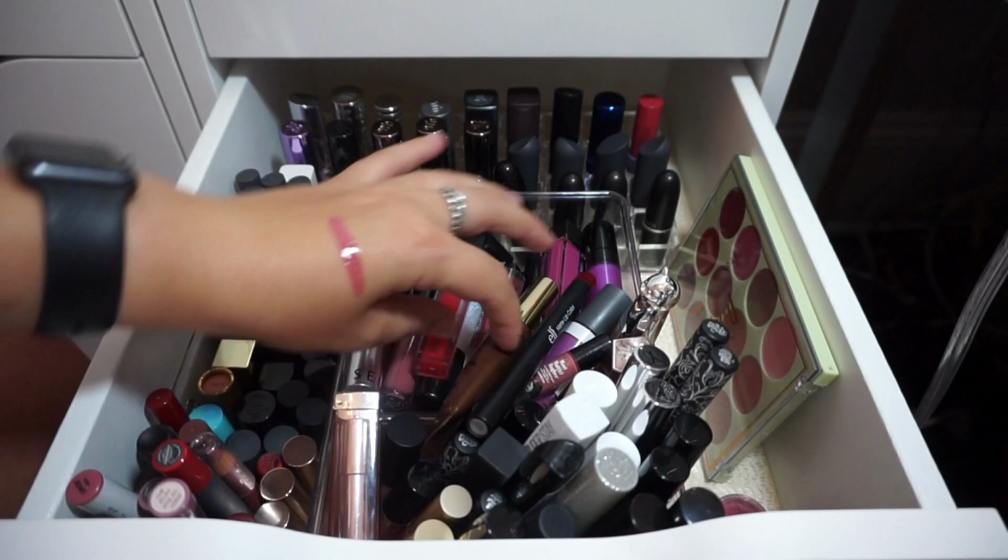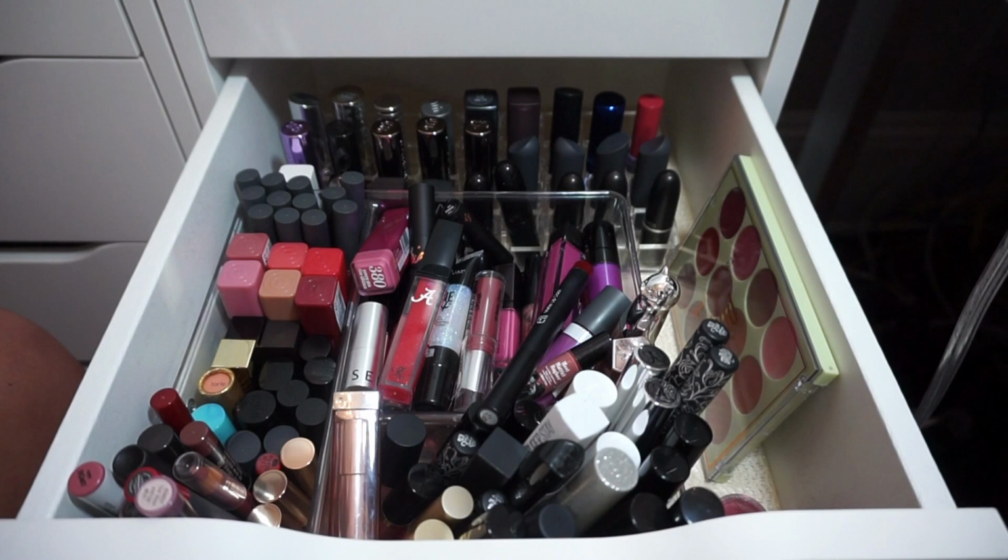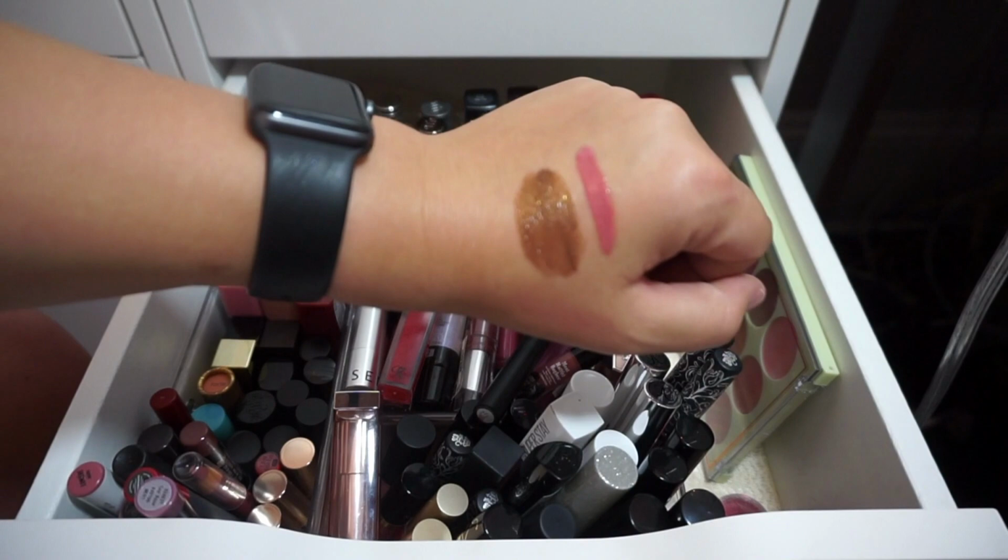This Melted Chocolate lipstick is just not my color. I got really excited when I saw this at TJ Maxx or Marshall's because, you know, it's Too Faced, but honestly, I am never gonna wear that color. Like, no, no, no. So, that's gotta go.